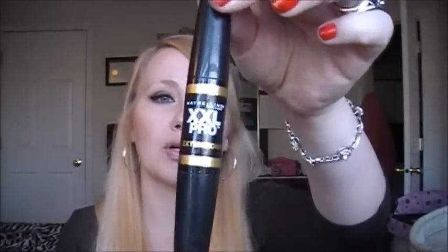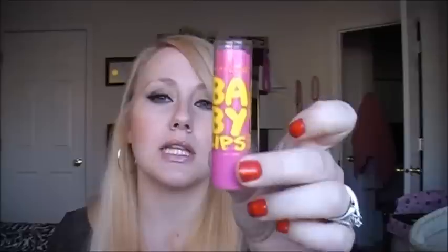The next thing I have is just an extra mascara, just in case I need to touch that up as well. This is the XXL Pro Extensions from Maybelline. Speaking of Maybelline, the next thing that I have is the Baby Lips. This is Pink Punch. I just got this like 3 days ago. I was totally behind on the Baby Lips bandwagon. So ever since a couple days ago when I got it, I've absolutely been loving it.